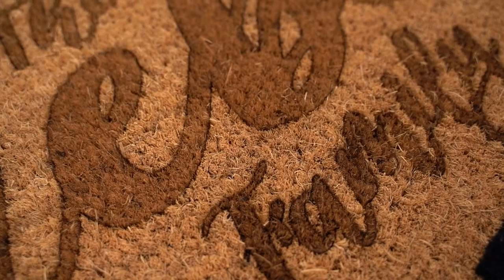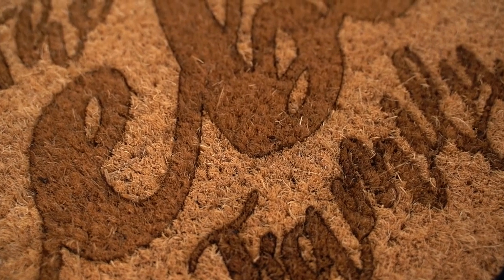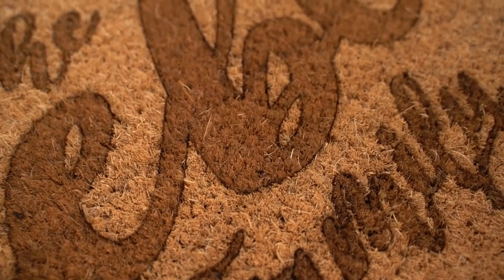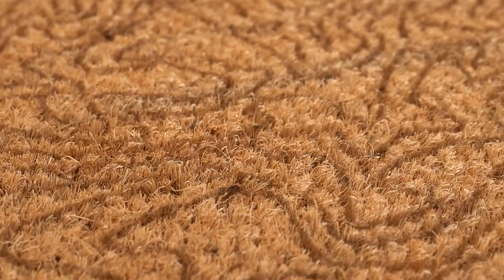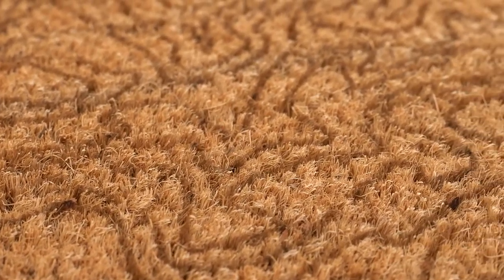Let's take a look at engraving some coir fiber doormats for the front step. Believe it or not, this material engraves very well. These mats are easy to find, and they provide a great blank canvas for laser-engraved artwork.